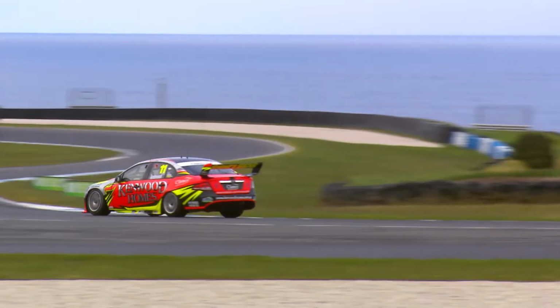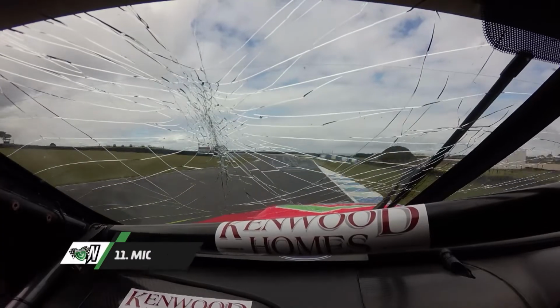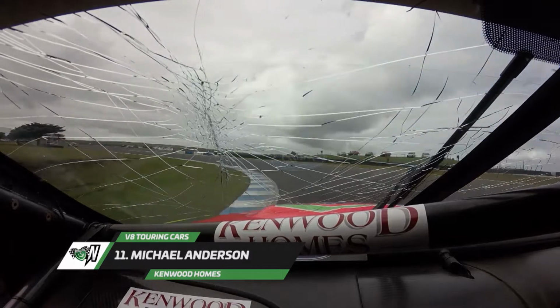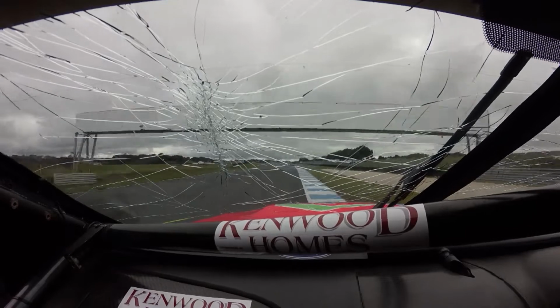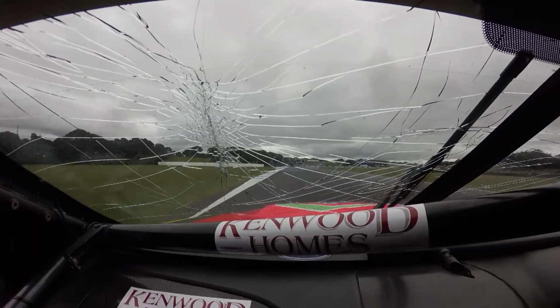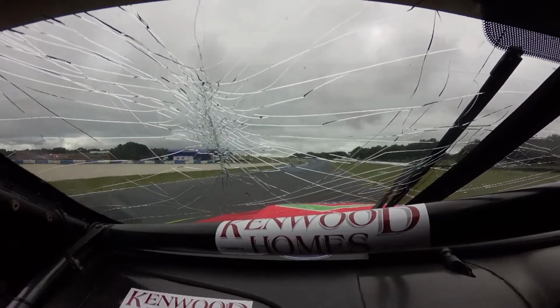Anderson's continued, by the way. He's P4. There's the Kenwood Holmes car. He's been chased by Michael Kane, who is 5th. Yeah, those two were in the reverse position a couple of laps ago. Anderson not only got away from Smurden, but he's now past Kane, and currently sits in 4th position. So can he catch McCorkindale?